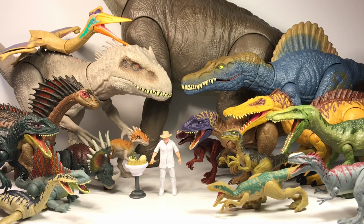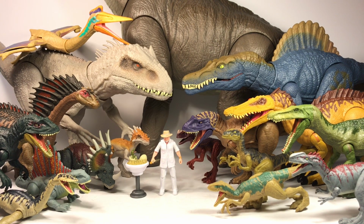Hey everyone, welcome back. Today we're going to be talking about the top 5 figures in the Mattel Jurassic World line of 2019. 2019 was a great year for the line, despite it being a non-movie year.